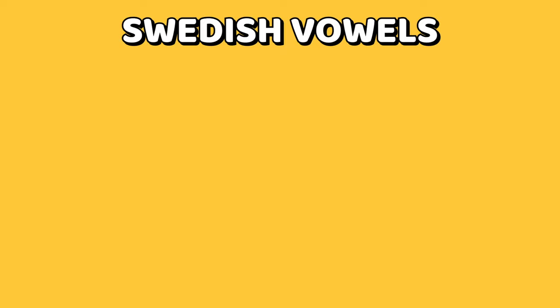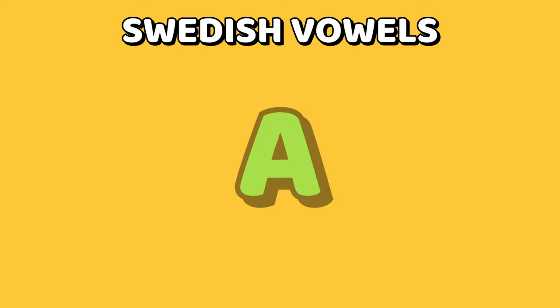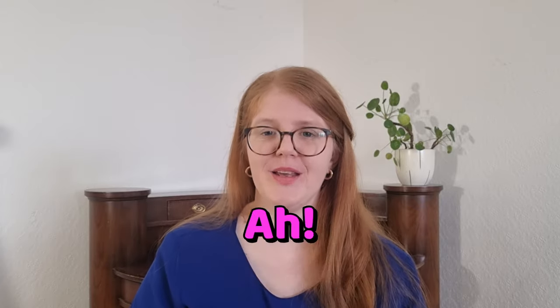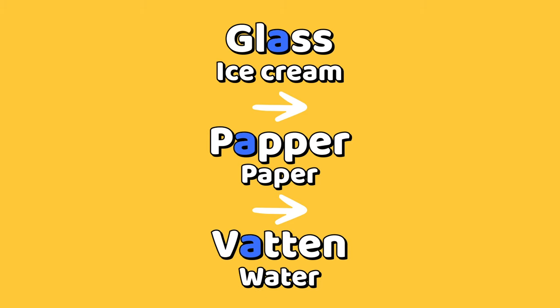You could say that the Swedish vowels have a long and a short sound. Let's explain this by using the vowel "a". The first "a" sound is pronounced just like we say in the Swedish alphabet, "a". This is the long version, and you can hear it in words such as "glas", "bra", "ja". But then you can also hear a shorter version. For example, in the words "glass", "papper", "vatten".